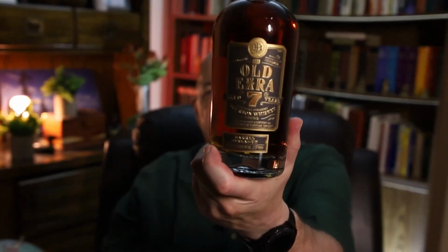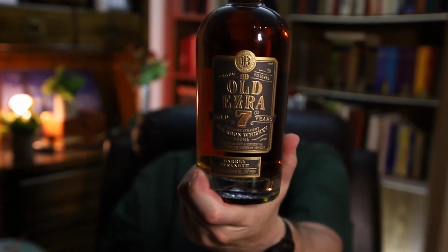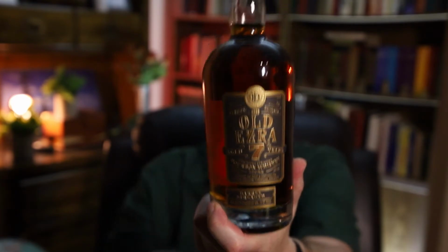It's a beautiful night for bourbon. It's always a beautiful night for bourbon, and, well, as usual, I've got bourbon. Tonight, it's Old Ezra 7-year. This is a barrel strength bourbon, and it is 117 proof, so it's up there. This is distilled by Heaven Hill for Lux Row.